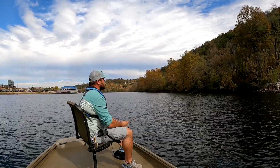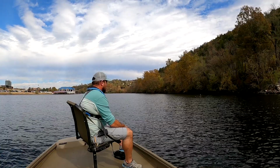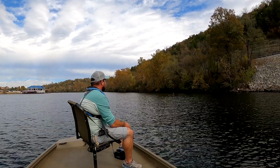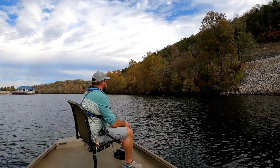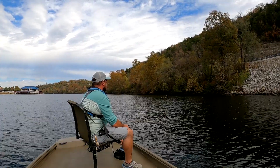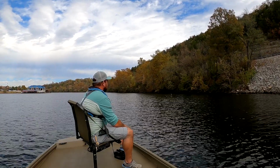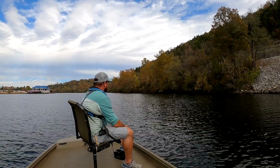Nothing officially on the first cast. Water is turned off all day today, at least according to the schedule, that's what they're doing.